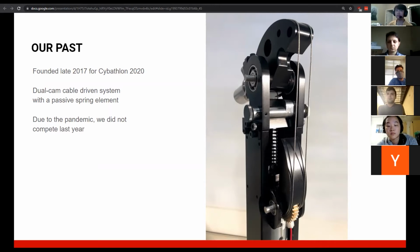Since then, we've been able to get our own IRB, our own lab space, and pretty good funding. We have around 9K, 8.5K of funding right now, and we're looking for other funding sources at the moment.